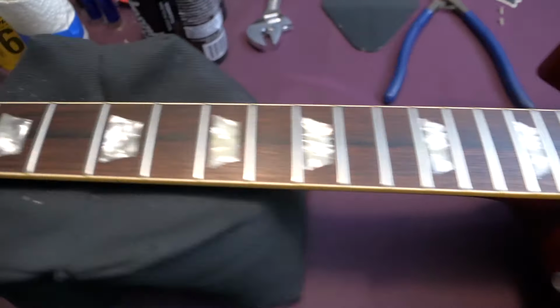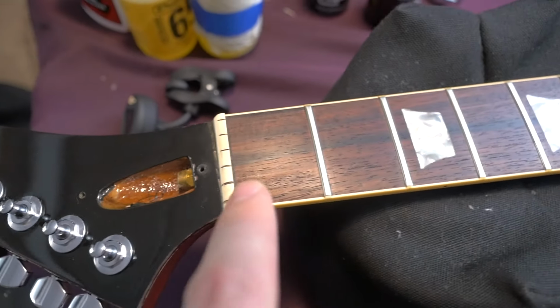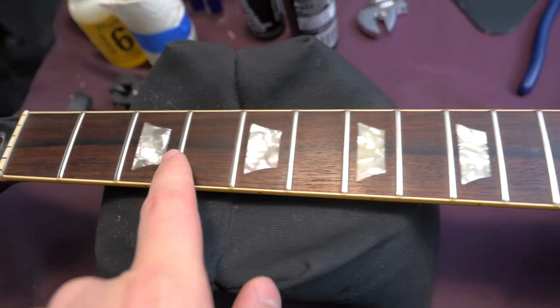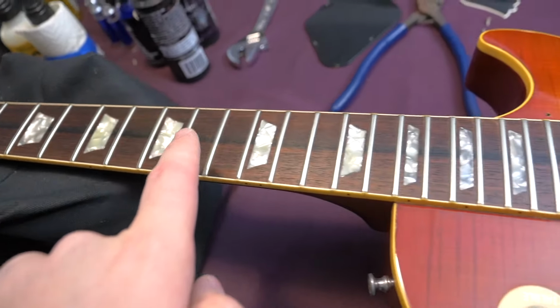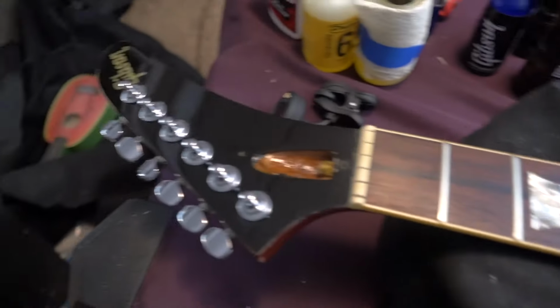But my favorite thing about this example, we talked about it when I unboxed it earlier this year, I love this dark streak that runs all the way down the center of this fretboard. Kind of reminds me of those Spotlight Specials or something like that. So it's just a nice little Easter egg there.